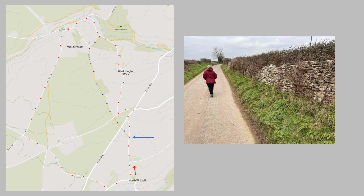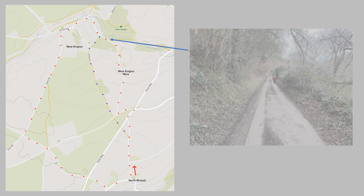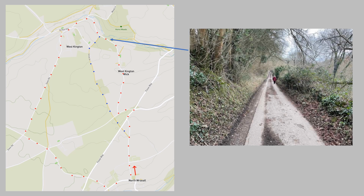where you have the first chance to take the alternative field route rather than the present lanes. Or if you prefer, you can take it at this point further down the lane route after crossing the Roman road that is the Fosse Way. If you stay with lanes, then you take a right turn here and continue walking on a similar surface through the small settlement of West Kingston Wick until you approach the village of West Kingston itself.